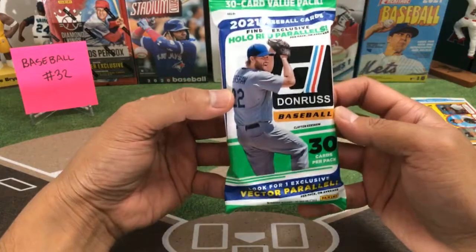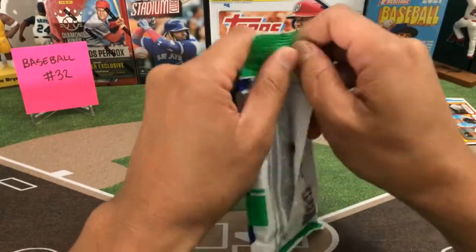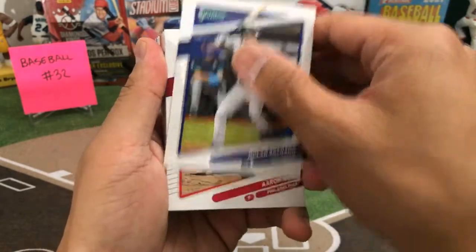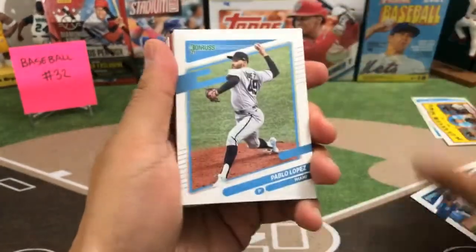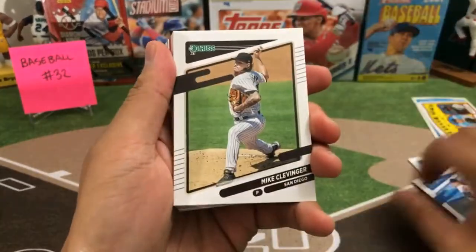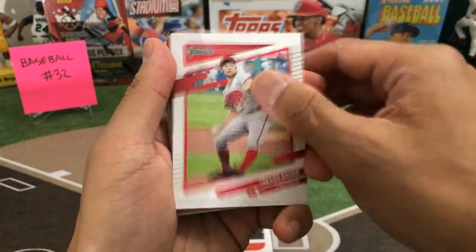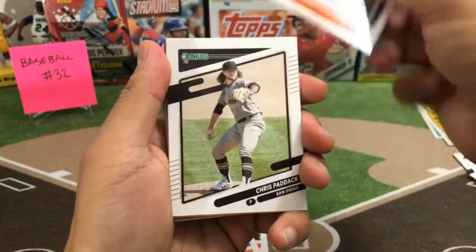All right, got the Donruss pack here. 30 cards, 3 hollow red and 1 Vector parallel. I got Nolan Arenado, Aaron Nola, Blake Snell, Nelson Cruz, Pablo Lopez, Walker Buehler, Dustin May, Mike Clevinger, 87 Jeff Bagwell, David Fletcher, 87 Miguel Tejada, Trevor Bauer, 87 Nolan Ryan, Shane Bieber, 87 Paul Konerko, Chris Paddack.